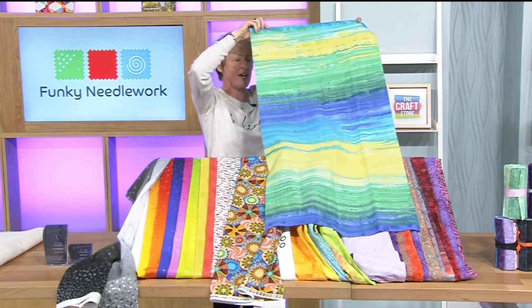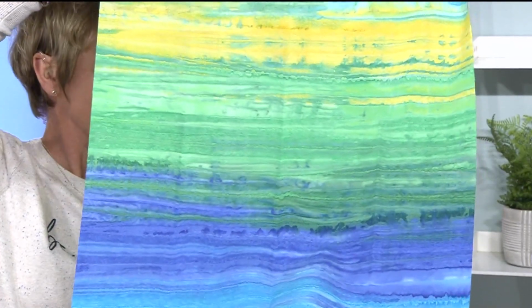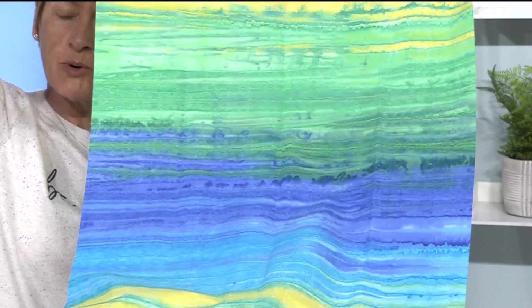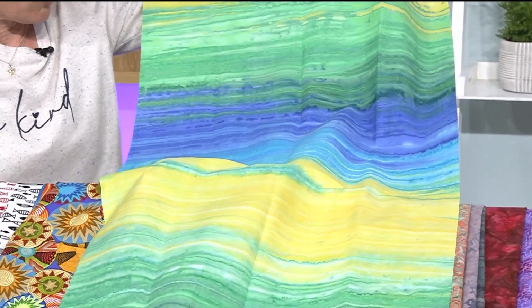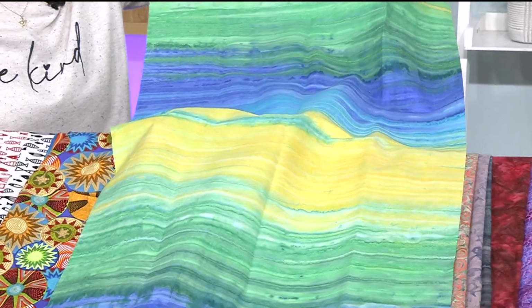Now, if that doesn't say beach time. Beach, absolutely. That's incredible. Wow. That would make a nice little skirt or sarong, I think, for the summer. Yeah. It wouldn't fit me, but yes.